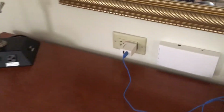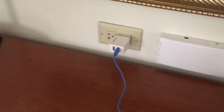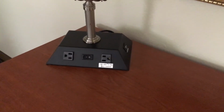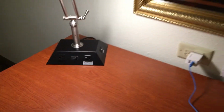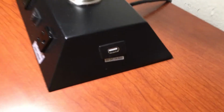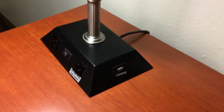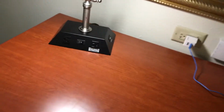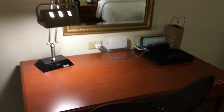Let's take a look at the outlet situation. You can see I already plugged my phone in. And we have 2 more outlets over here for a total of 4 outlets at the desk. But look at this. We also have a USB charging port. Let's see if there's one on the other side. There might be. No, there isn't. But that's nice to have that charging port.